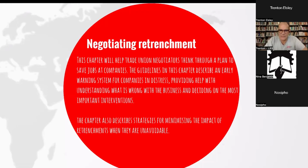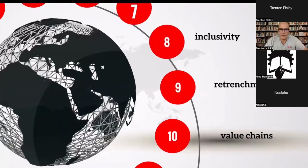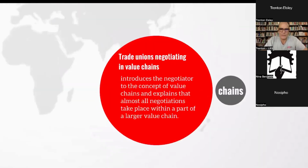That is basically it. And it describes not only reacting to a Section 189, but it describes an early warning system for detecting that a company is in distress. It provides help with understanding what is wrong with the business and deciding on what the most important interventions might be. And it also describes strategies for minimizing the impact of retrenchments when they're unavoidable. I think this is an incredibly useful chapter. It should be of interest to a great many of you.